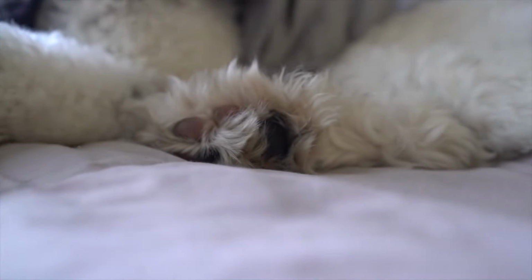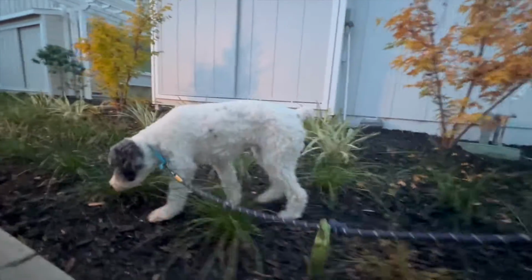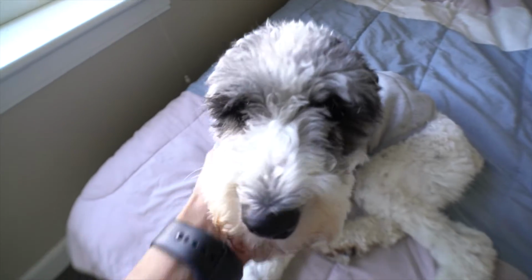concept of personal space. These small versions of Aussie Doodles are very portable, easy to travel with on a plane, can fit in a carrier under the seat. However, they are not as easy to travel with in the car, as mini Aussie Doodles have a higher tendency of car sickness than their larger counterparts.